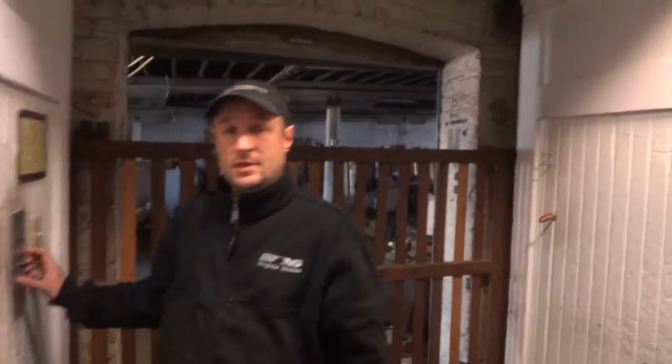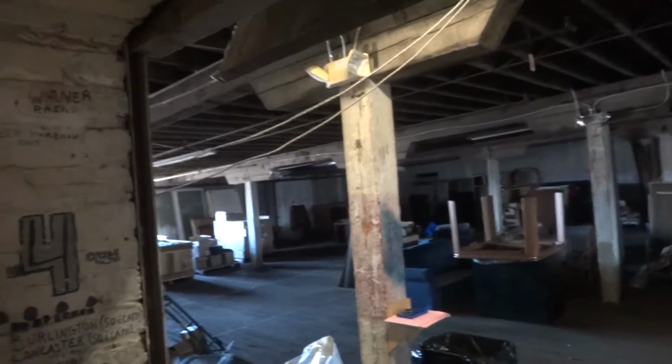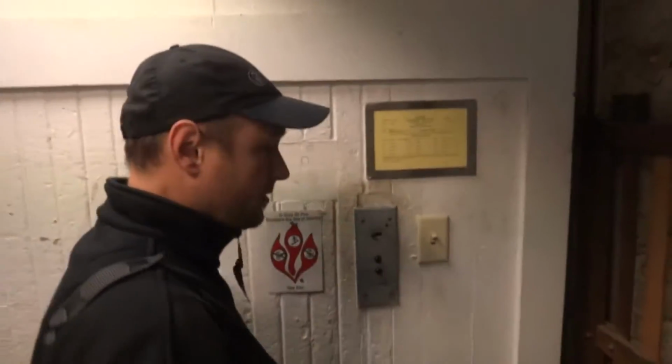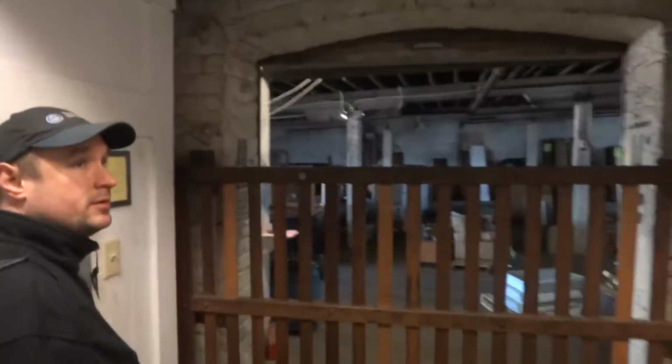What do you want to look at going down? I want to get a look at the 4-4. Possibly. Right, we're not getting off. You can look over the gate, but you're not getting off. Look at that. Very cool older building. Here's Andrew right there. Now I guess we'll go back down.